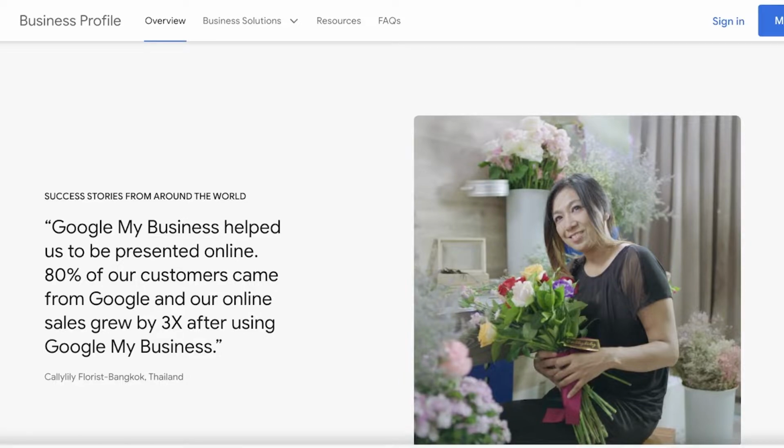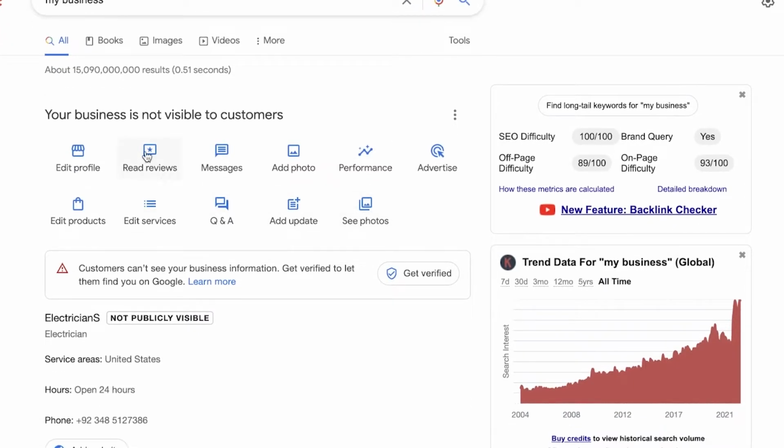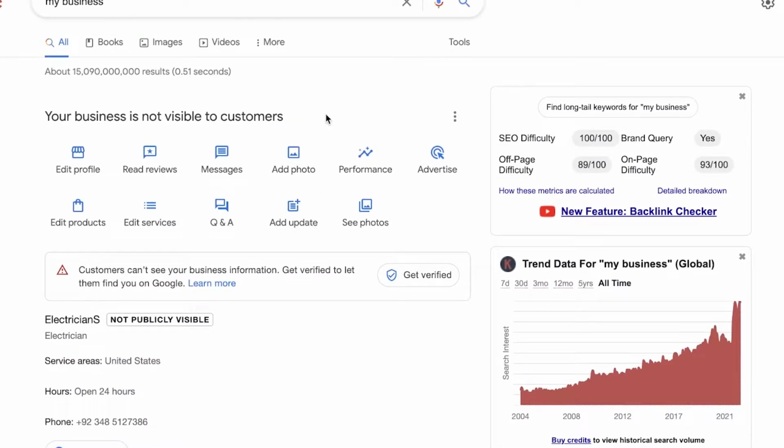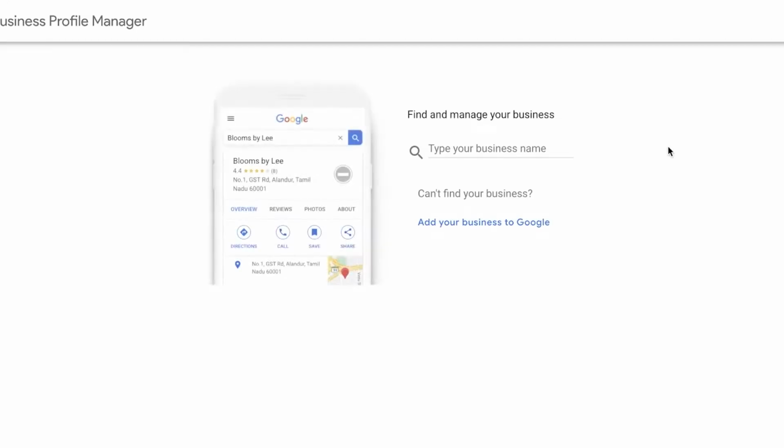However, to create a simple second listing, all you have to do is go onto Google My Business, and you can see this is my business profile over here. And all you have to do is click on these three dots on the right side of your screen. Over here, this will open up a drop-down menu, and from here, you can simply click on Add a New Business Profile. And using the same email address that you created your previous profile with, you can go on ahead and add your business to Google.